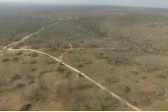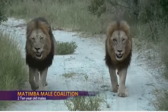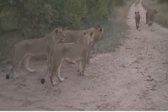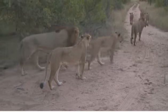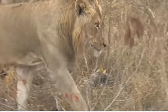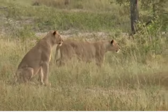It's April 2015, and autumn has arrived here in Djuma Game Reserve. These two magnificent lions, known as the Matimba males, have dominated their territory unchallenged for the last few years. Inside their territory are 2 prides, both of which are protected by the Matimba males. The Nkuhuma pride is a large group made up of 8 lionesses and 1 young male. With so many mouths to feed, they are forced to pursue dangerous prey animals like the African buffalo.